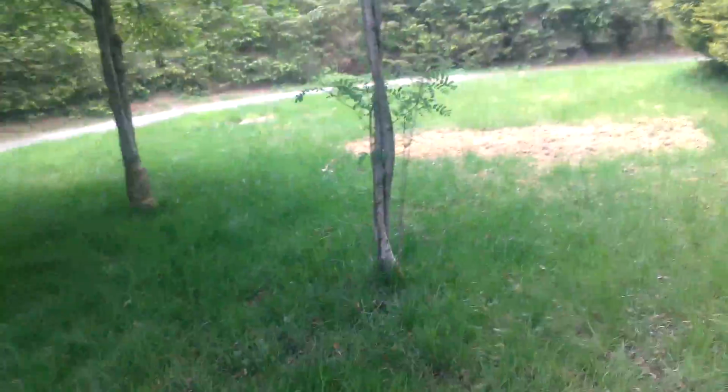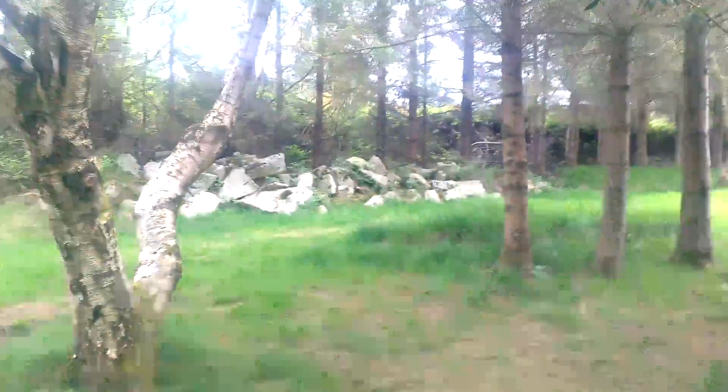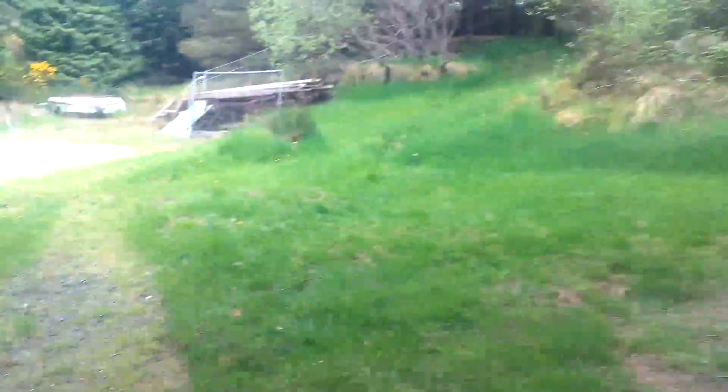Another little patio area here, but quite a lot of trees overgrown at the moment. More of a lawn. Let's get around the hills again. There's another whole other field at the back of the house. At the back, I'll show you there now.